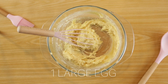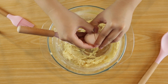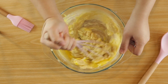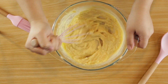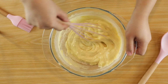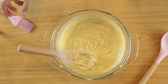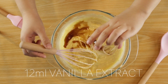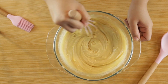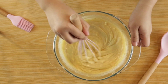Next is 1 large egg. Imimix lang natin to hanggang well incorporated. Then 12 ml of vanilla extract. You can use almond extract para dito. Then 2 grams of salt. If you're using salted butter, you can omit the salt in the recipe.